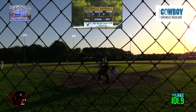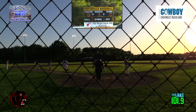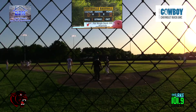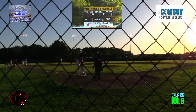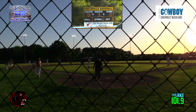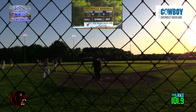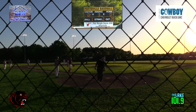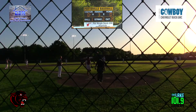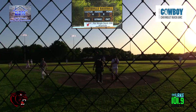One out for your Panthers here in the bottom of the third, and Buffalo squares to bunt. And now Sneed's going to be caught in a rundown. He is going to be tagged out here before he gets back to third base. So count will go to 1-2 here to Buffalo. Sneed is out at third.